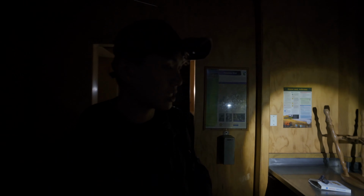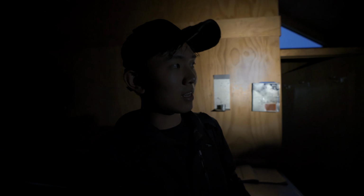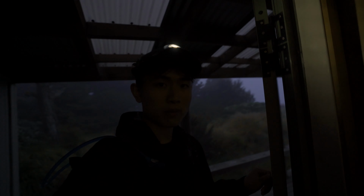It's pretty bad. We're here at the hut and there's no one here. We're the only group, but we're here, that's what matters. And luckily the door was unlocked, so we can come in here and actually be safe. So it's getting darker and it seems like we're the only people here.